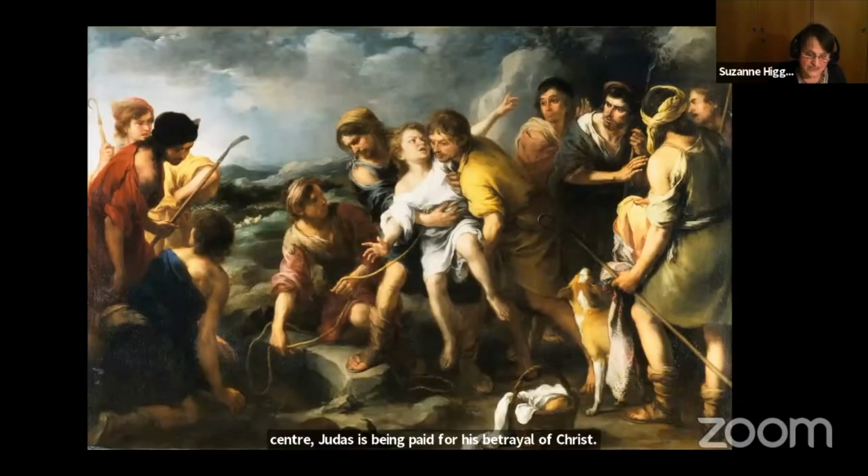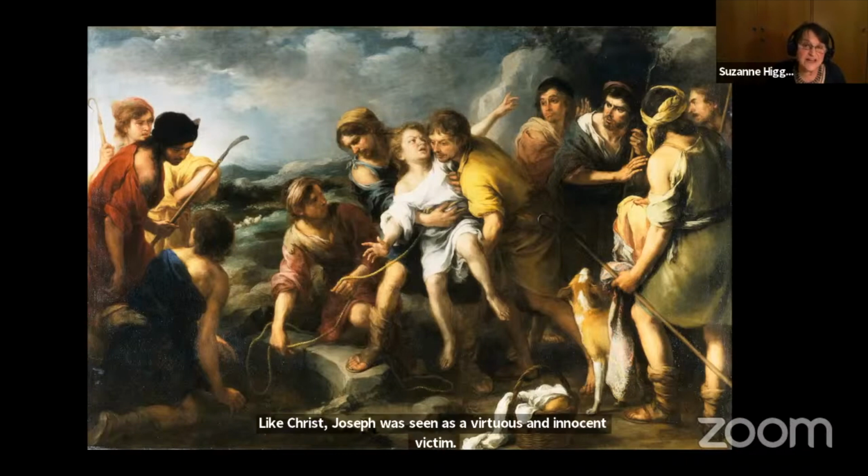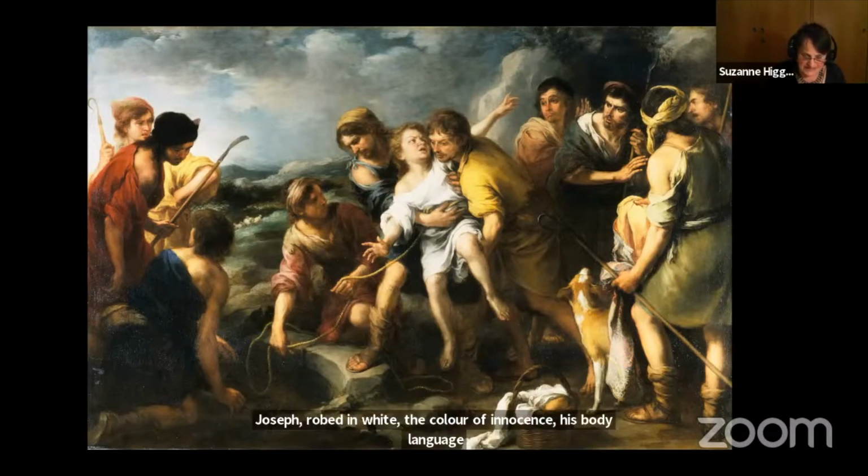Like Christ, Joseph was seen as a virtuous and innocent victim. Murillo's depiction of Joseph being lowered into the well, of around 1665 to 70, in the Wallace Collection exemplifies this interpretation. Joseph, robed in white, the colour of innocence, his body language expressive of deep distress, is being lowered into the well by his half-brothers.